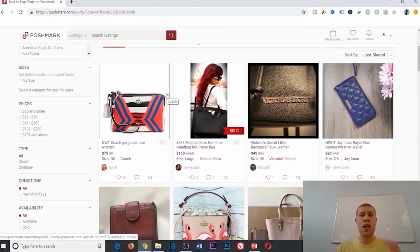So by sharing their item, they're going to get a little red notification up in the right, come to your closet to potentially share your item back, and then potentially see a bag that they want to potentially purchase. And that's, in a nutshell, without getting too into it, the best way to really get more eyes on your content on the Poshmark app, right?